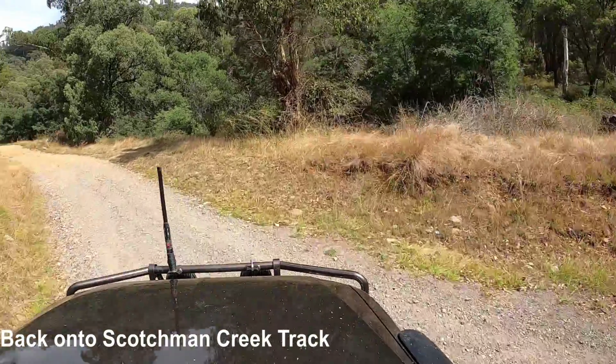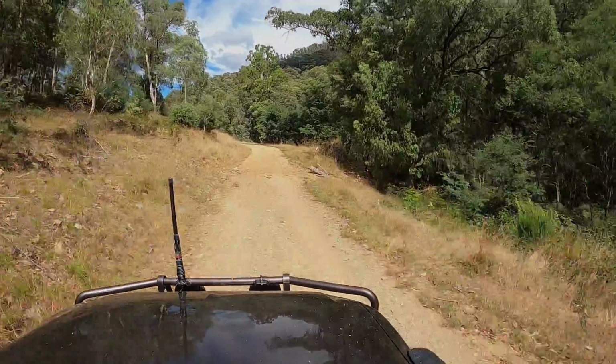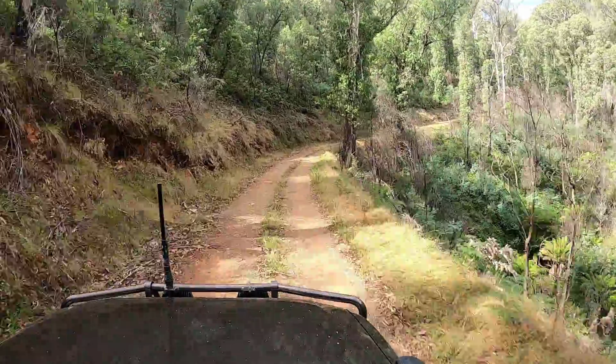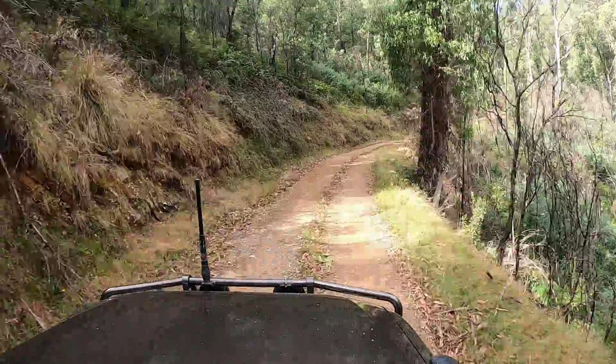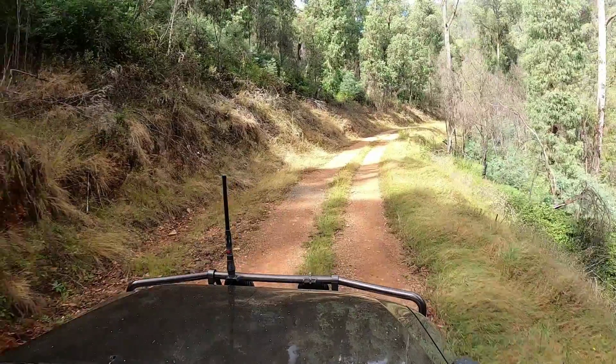Little concerning at the moment. I'm doing a little bit of tripping around in the 76, and I still don't have any of that stuff. So I try and go with people who have that. When at least you've got 2 vehicles, even if you don't have a winch, if you've got a recovery strap, you can help each other out.